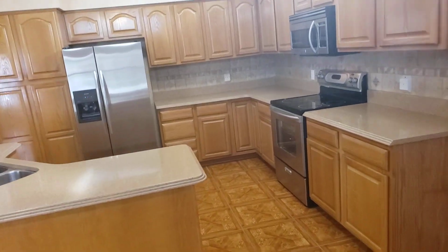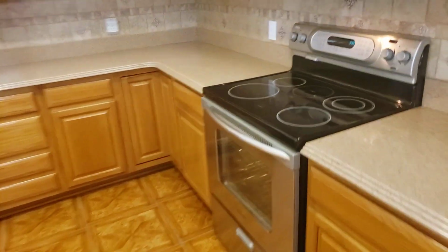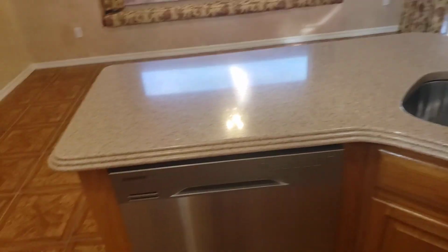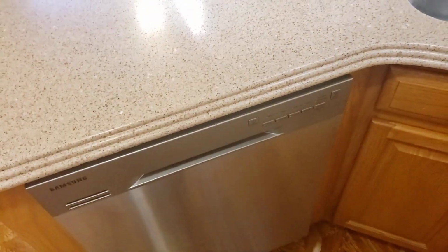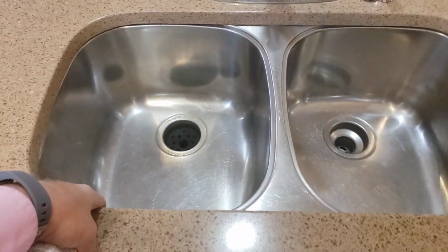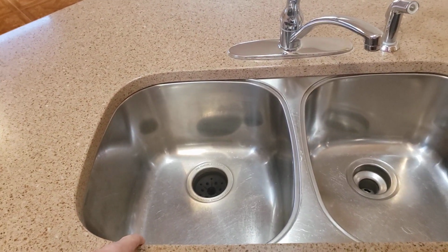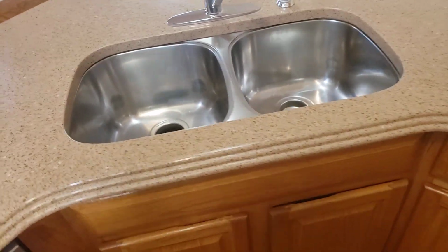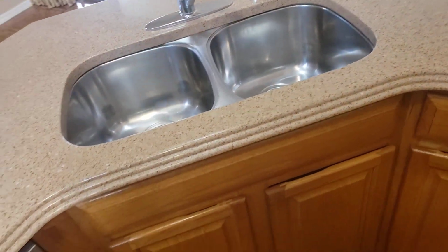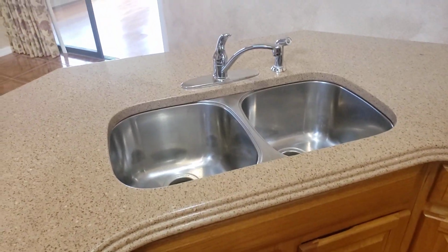Now all the appliances in here are upgraded. They've got stainless steel appliances made by Frigidaire and KitchenAid. There's a Samsung, a nice dishwasher, but they're all stainless steel. And then they have the deep sinks. These are awesome. This reduces the chance of water getting all over the counter when you do dishes if you don't use a dishwasher. I grew up washing dishes by hand, so I really don't ever use a dishwasher.